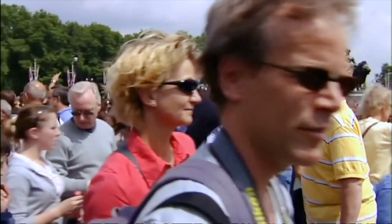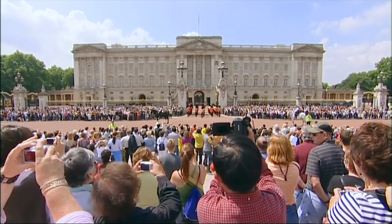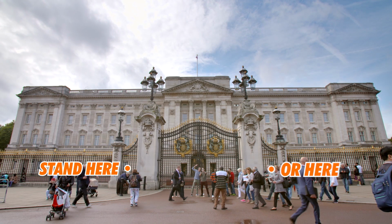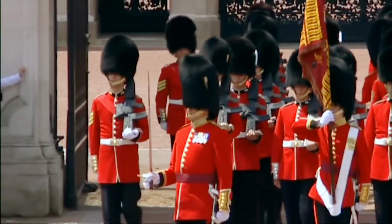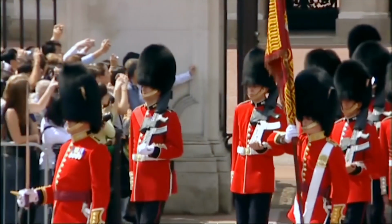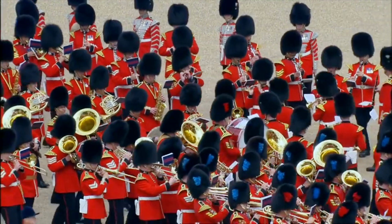Well, you can do that if you want, but to get the absolute prime spots where you can see mostly everything at the palace, you'll need to stand to either the left or the right of the central gate at 9 AM or before. You'll then be waiting for at least 2 hours for the guards to come to the palace. I hope you're tall, because otherwise you won't be seeing absolutely everything, even with prime positioning.